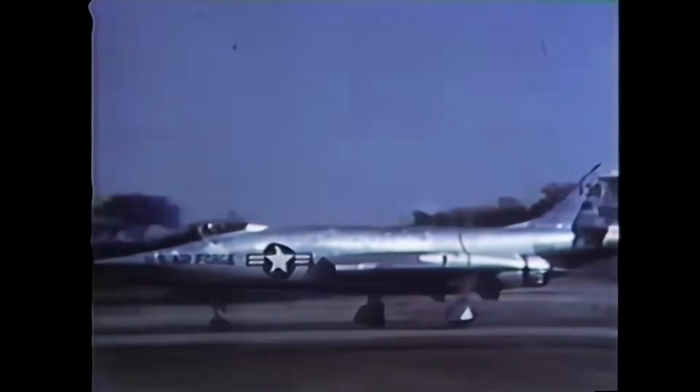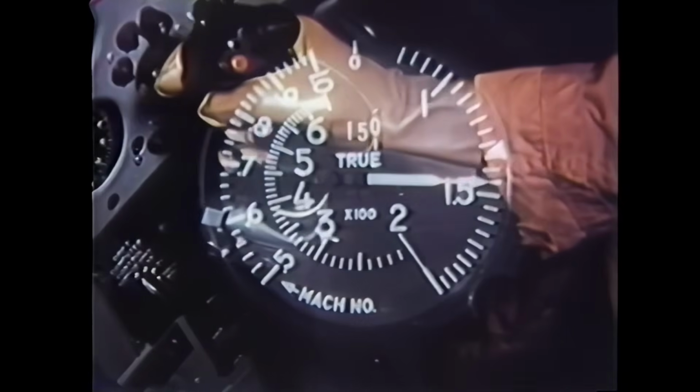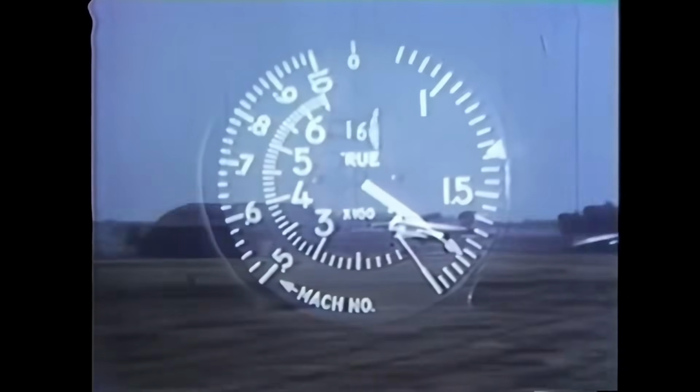Use nose gear steering until the rudder becomes effective at about 70 knots. Ease the stick back at 150 knots to get the nose gear off. Then relax stick back pressure to hold attitude. The airplane will fly itself off at about 165 knots. Raise the gear and flaps quickly to prevent exceeding gear and flap placard speed.